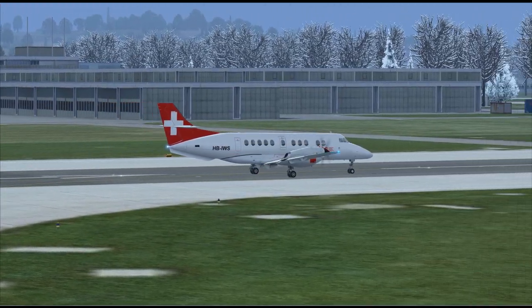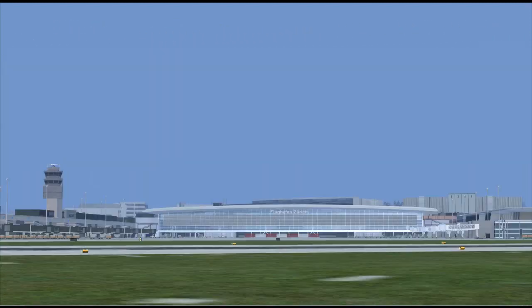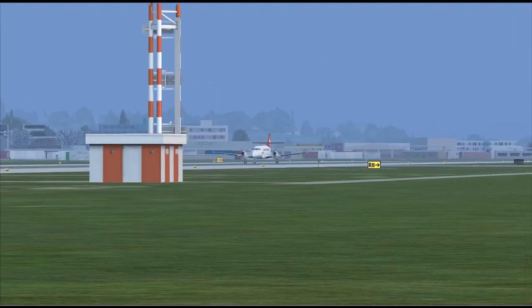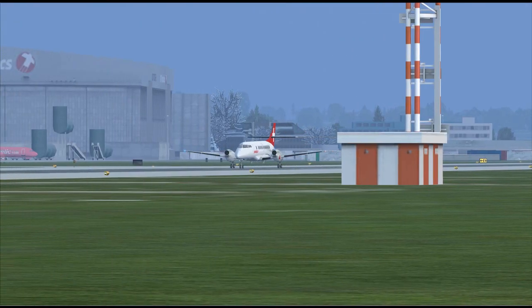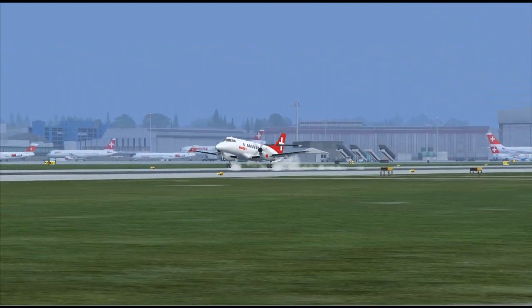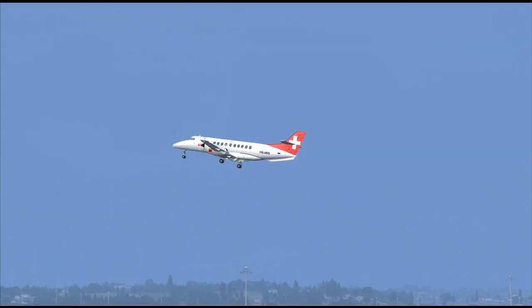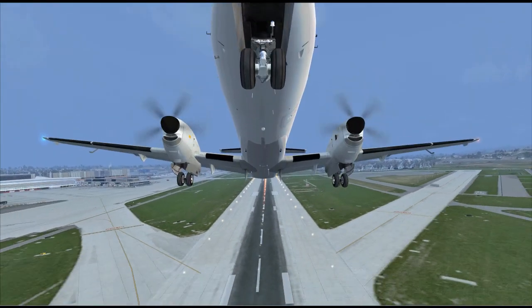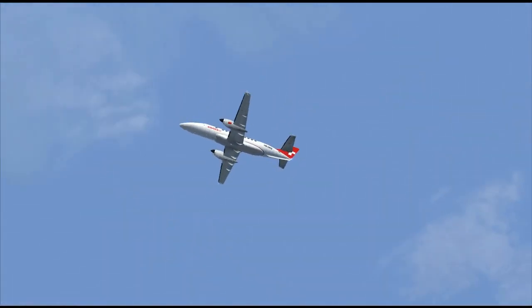Takeoff power set. 70 knots. 80 knots. V1, rotate. Positive rate of climb. Need to deal with the flaps issue. Affirmative. Gear coming up. Flaps going up. Gear up. Flaps up.